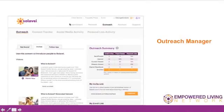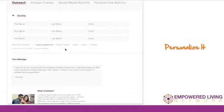It also has a contact tracker that allows you to track contacts. And I'm going to show you a little bit how this works before we jump into ShareSolavei so you understand the difference between the two sites. You can see in Outreach Manager, you can go in. This is how you send an invite video. I chose What is ShareSolavei down here. You can put in their name, their last name, and their email. This is a very personalized approach to sending out an invitation for somebody to take a look at ShareSolavei.